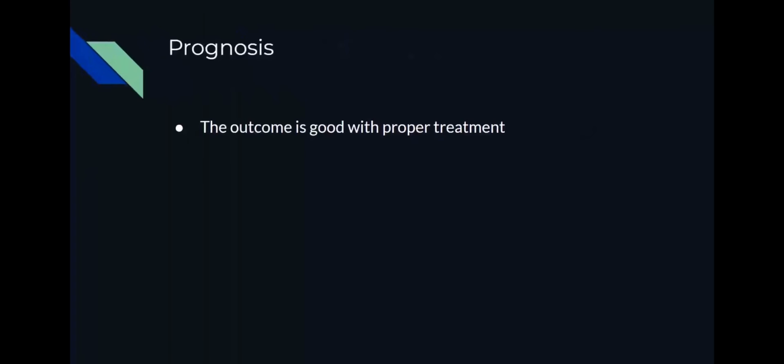Prognosis. The outcome is good with proper treatment.